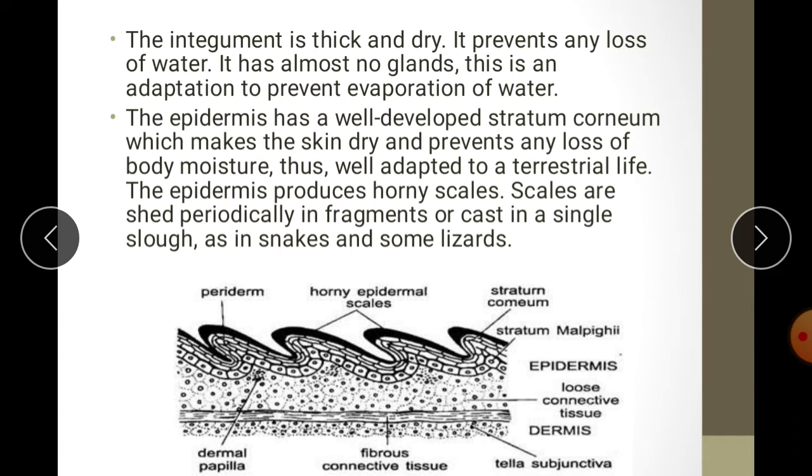So reptilians are the best adapted for terrestrial life. Amphibians are not best adapted for terrestrial life. They are adapting, but not yet completely adapted. But the reptilians are best adapted for terrestrial life. Therefore, their integument is thick and dry.